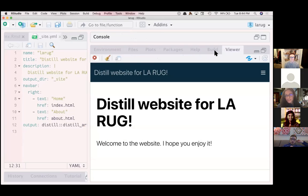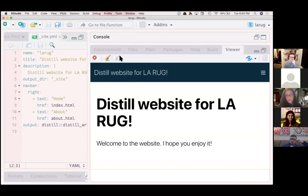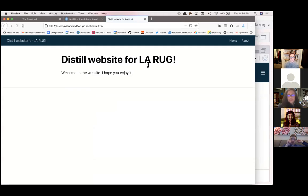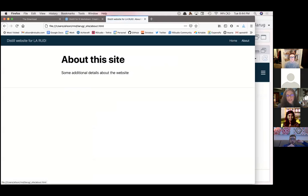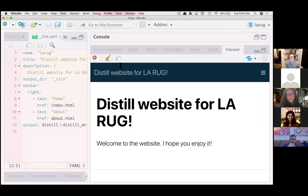So I use the build tab in the RStudio IDE, and I built the website. And you can see in the viewer pane, I'm going to pop it out into a big window that I've got my nice little website right here with a home page and an about page. So that's straight the Distill site. I'm going to demo now how to use the new theme, themer.